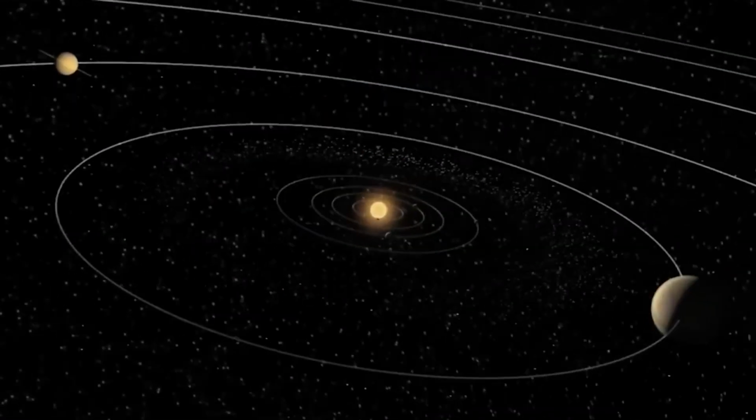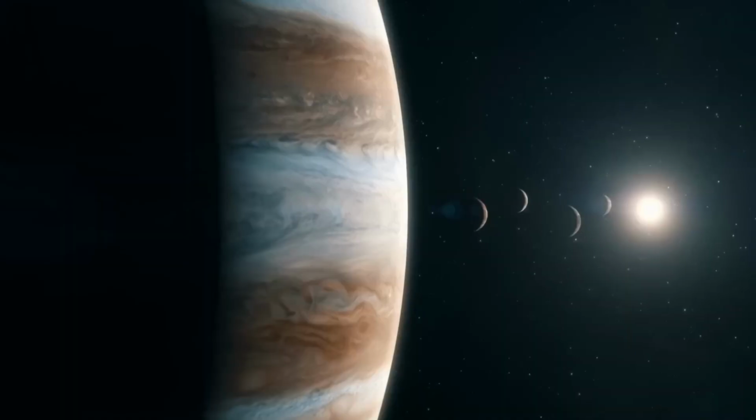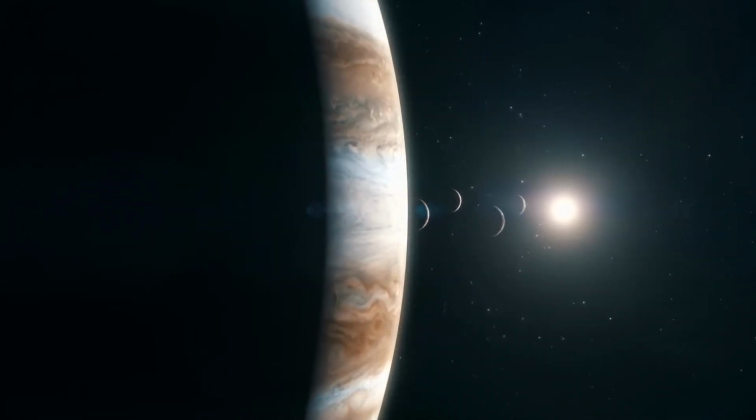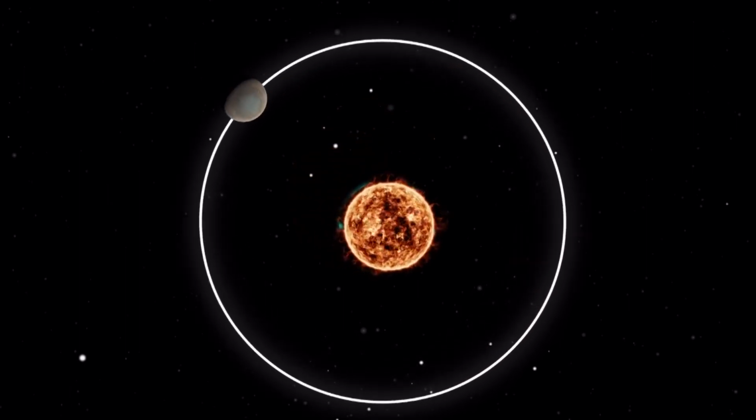For Earth, this barycenter is so close to the Sun's core that there's not much of a difference. But for Jupiter, this point is about 55,000 kilometers away from the center of the Sun. So the gas giant and the Sun are orbiting each other.